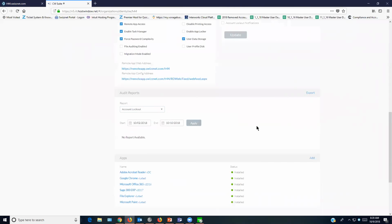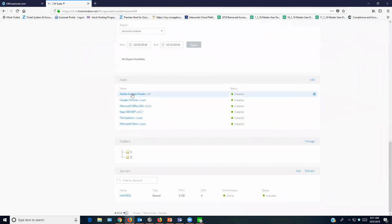And then also, if you wanted to see if anybody is continually getting locked out of their account, you can see that as well. This will also give you an at-a-glance list of apps of who's available or what's installed on the server. We do also have folders set up here, and you can manage those. You can set up additional mapped folders. You can limit access to specific folders for specific groups of users as well. We can help walk you guys through that.